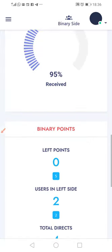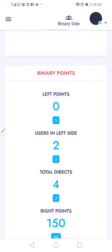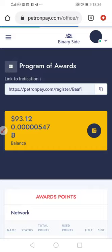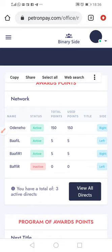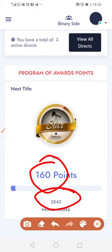We scroll, and then we'll see. Did you get some point? Berfi. Okay, so now we go to the award sign. Odinehu is on his right-hand side. Okay? Though Odinehu had the left, because this man brought him to the right side, the point only goes to his right-hand side. You see? And then that point is added to this one. And now this man needs this amount to get this, okay? You know what I mean?